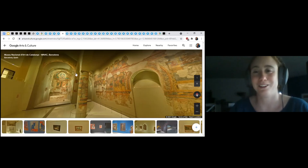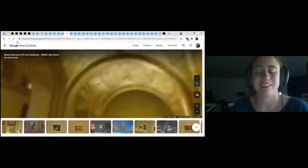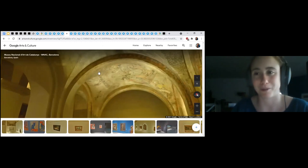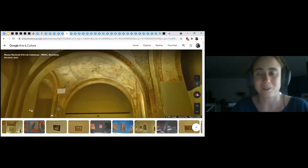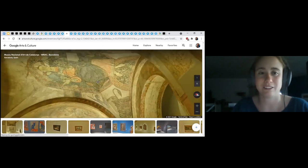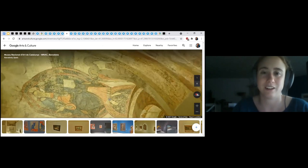Again, you'll find so much on the collection website, I swear. And we're still in the first Romanesque section. It just also happens to be what I find most interesting. Here we have Christ in Judgment again, along with the symbols of the evangelists in the corners.